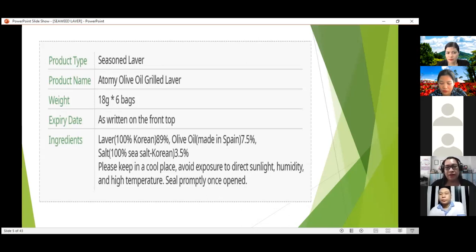So, mas healthy pa nga ang seaweed kung tutuusin kaysa sa isda. Okay? Kaya lang kasi tayo nasanay na isda eh. Ngayon na lang 'to na-introduce sa atin when we embrace other cultures, okay? So, tayong mga Pilipino hindi tayo takot sumubok ng mga iba't ibang klase ng mga pagkain, okay?